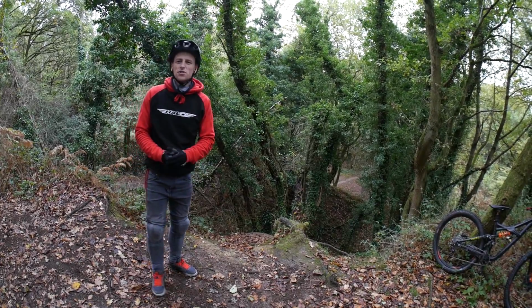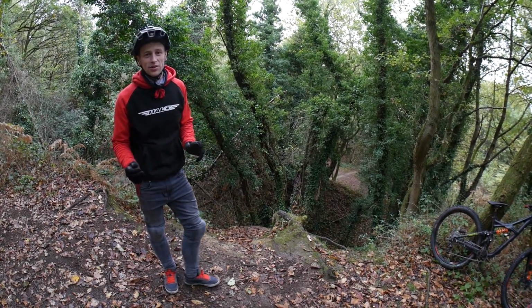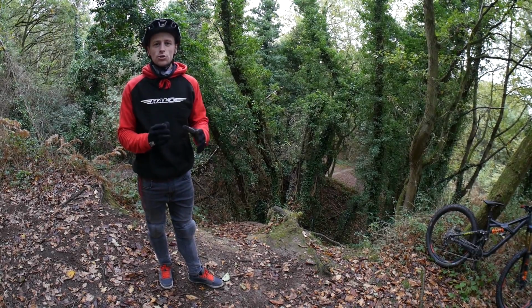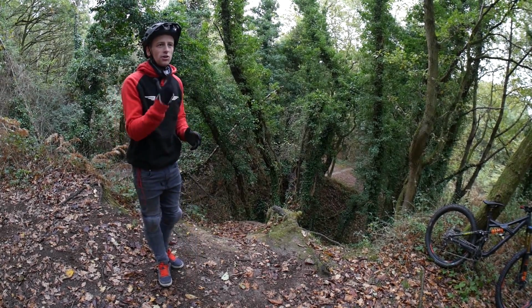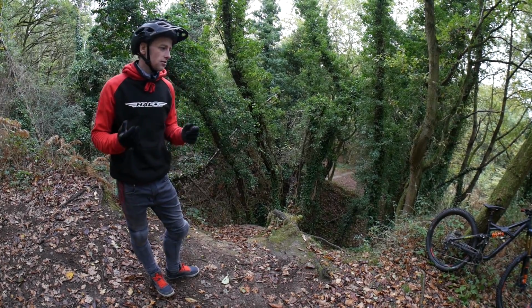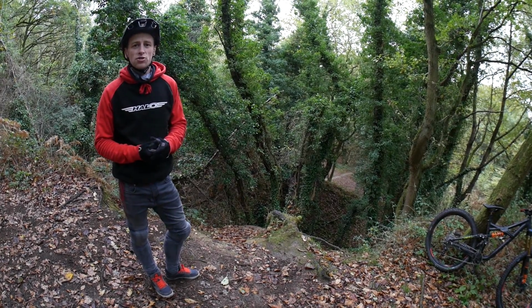That track's one of my favourites. It's definitely not the longest track here or in the world for that matter, but I think it's good fun because it crams quite a lot of different features into a really short trail, which means if you're riding it with your mates you can do loads of laps on it. It's not that hard to get back to the top of it, and it's quite jumpy. Compared to some of the tracks here, it's got probably the most jumps on it.